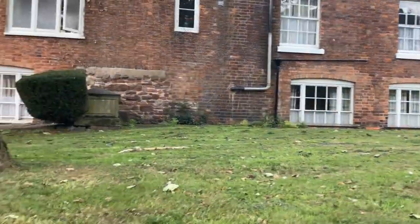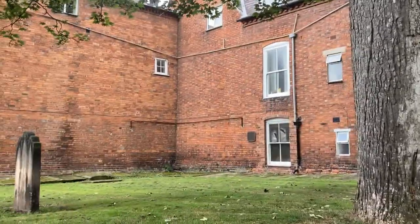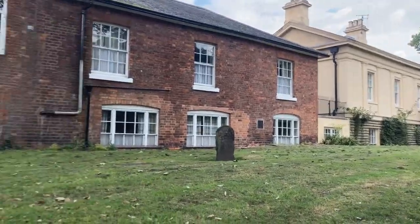Hey. I think their house is made out of cemetery wall. Somehow. Definitely the first cemetery with a graveyard with houses surrounding it.